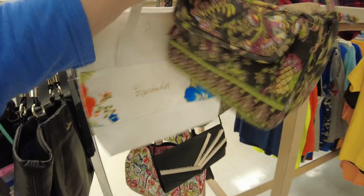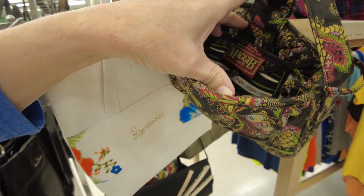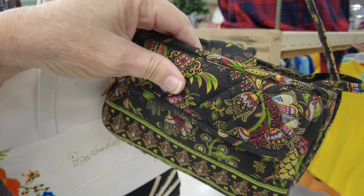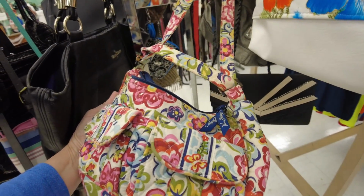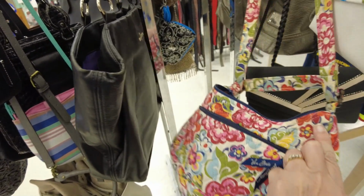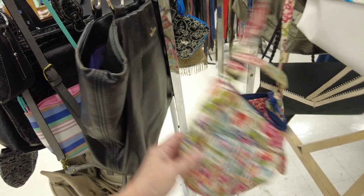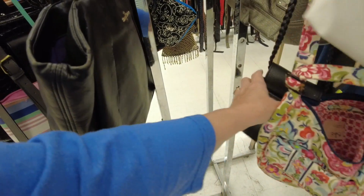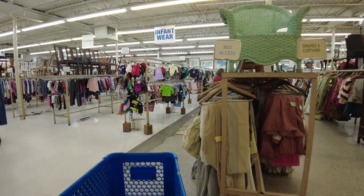This I thought was Vera Bradley, but it's not. It is Maggie B. The fabric's cute. Now this one is a Vera Bradley. I don't know which Vera Bradley patterns are popular. I need to go and see what the higher priced ones are selling for on eBay. But I only pick them up if I like the pattern.